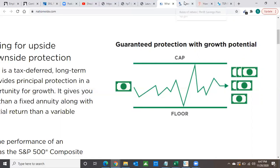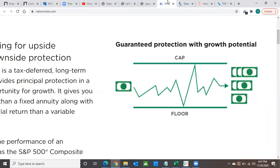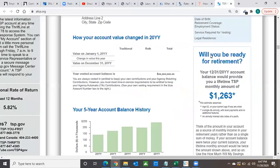Boom. So that's the difference between leaving it in the G fund and putting lump sums of money into a fixed index annuity. So that's for growth. Now, what about distribution? What if you want to take money out? What's the difference? Okay, let's take a look at the TSP statement.